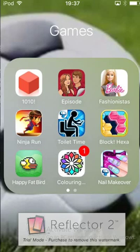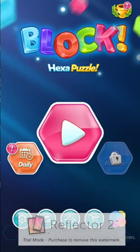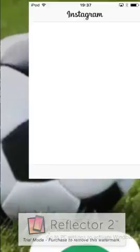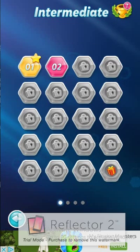This, it's called, where is it gone? I didn't need to know the name. It's Blocks. It's called Blocks. And yeah, it's really fun. I'm obsessed with it. I'm on level 2 at the moment. There's how many games? It's 80. Oh, it's on Instagram. Oh, I don't want to go on Instagram. So yeah, it takes for ages. And then it's go to there, and then you go on to there. And then, yeah, I'm on level 2.